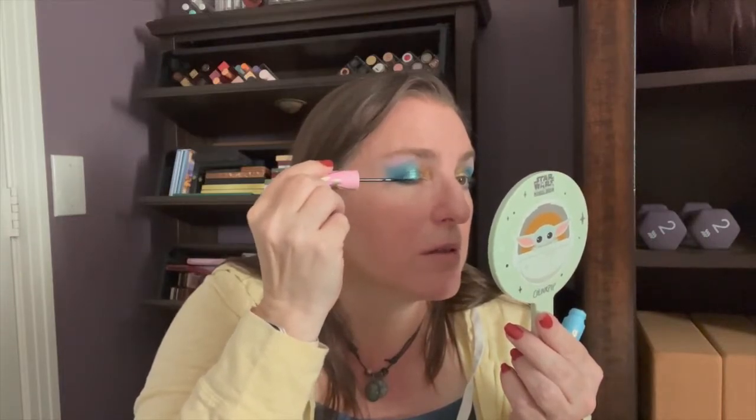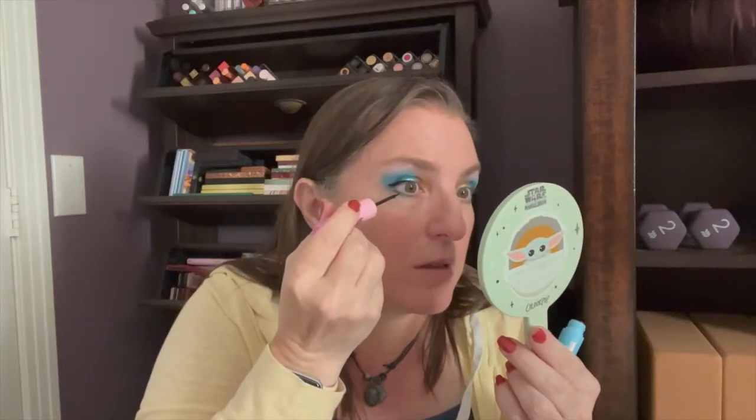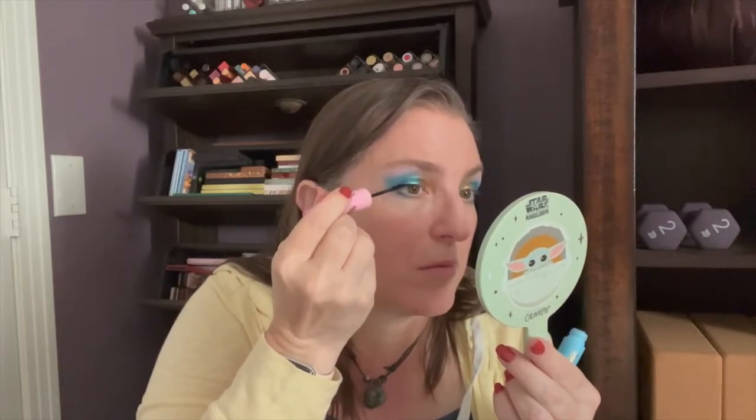So just around the edges and winging it out just a tiny bit, just enough to give us a little bit of definition. And same on the bottom. Okay. It doesn't feel scratchy or too stiff.